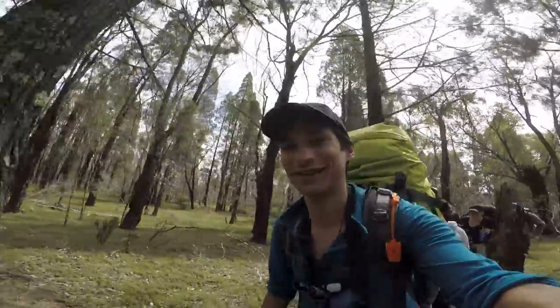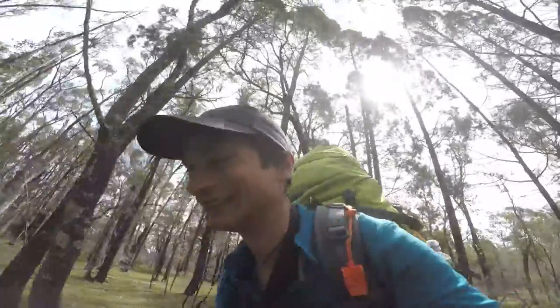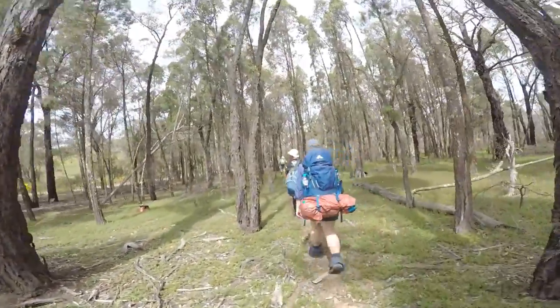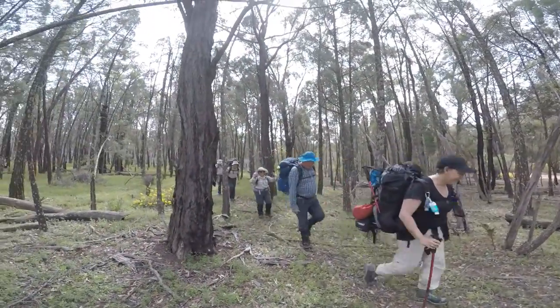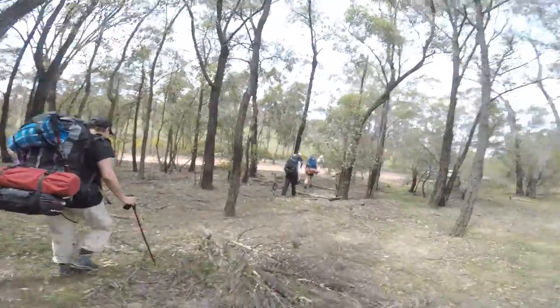Oh, we're almost there. Our expert leaders navigated us to the car. Well done, Jamie. Almost there. Few more metres to go. Made it to the road.